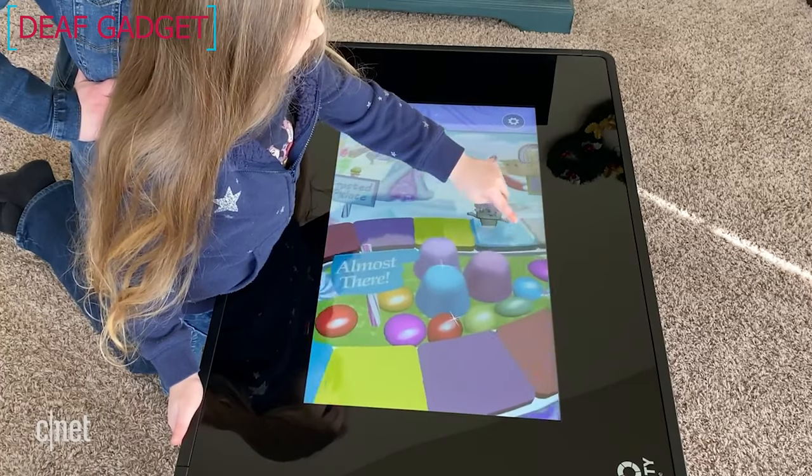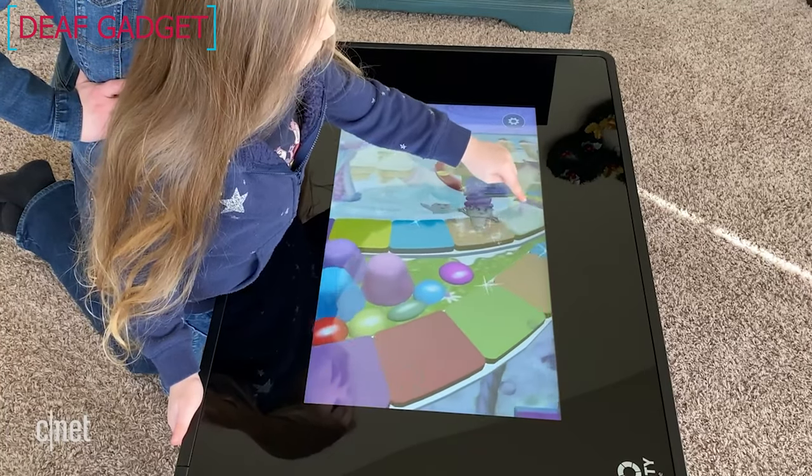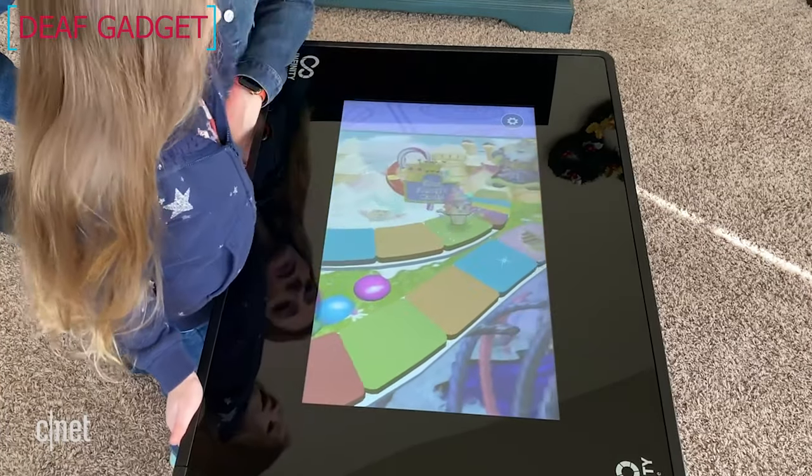The prototype demo was not quite there yet, but the team says they want to keep updating these games over time.